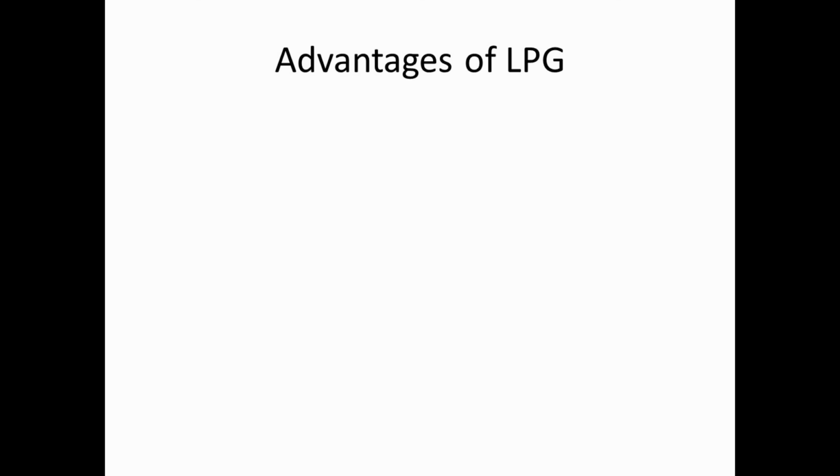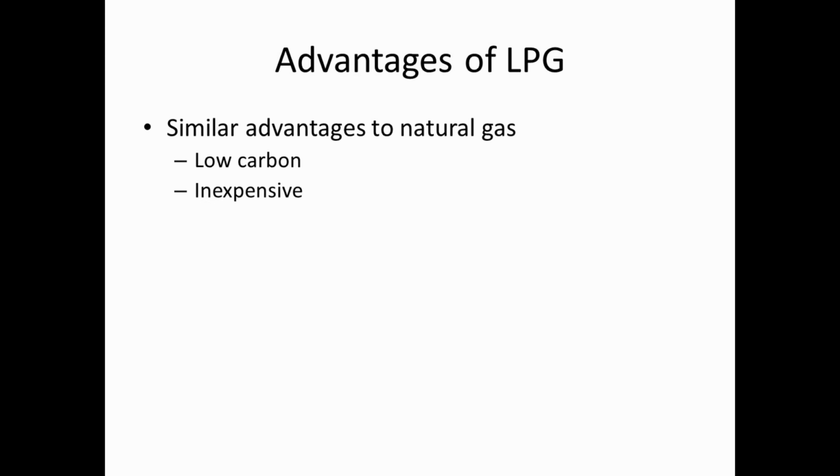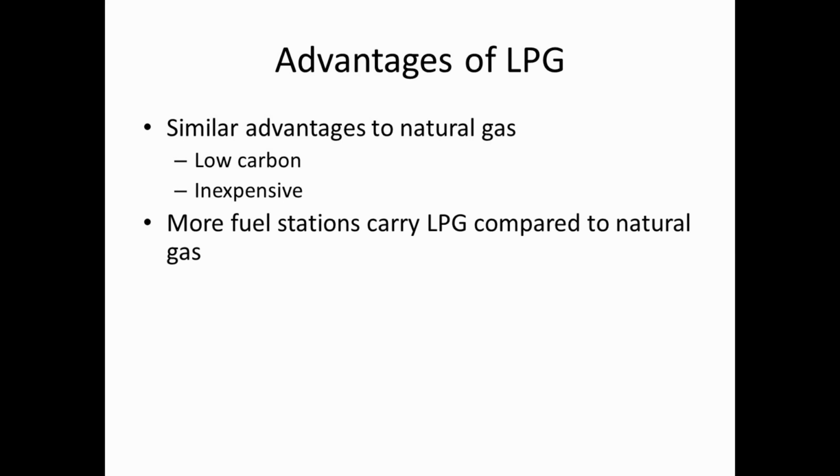Now we're going to move on to LPG or propane, as Hank Hill calls it. Similar advantages to natural gas: inexpensive, low carbon content. Propane has less carbon content compared to octane, which is in gasoline. More fuel stations carry propane compared to natural gas. Just about anywhere you could fill a barbecue tank, essentially. In theory, could fill you up. The legality may or may not be questionable.